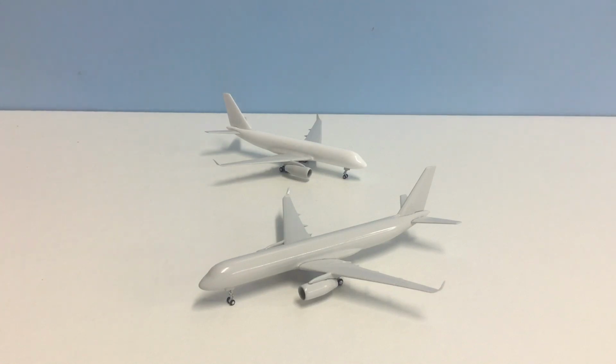Now in front of you in this video you can see the two most recently announced molds from NG Models, which were the TU204-100 and the TU204-300. And in this video I want to discuss what NG should be doing next.